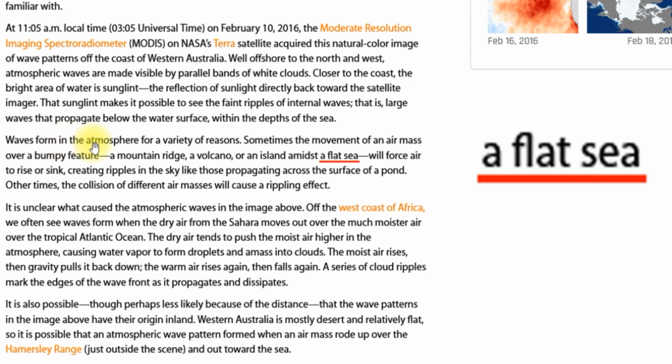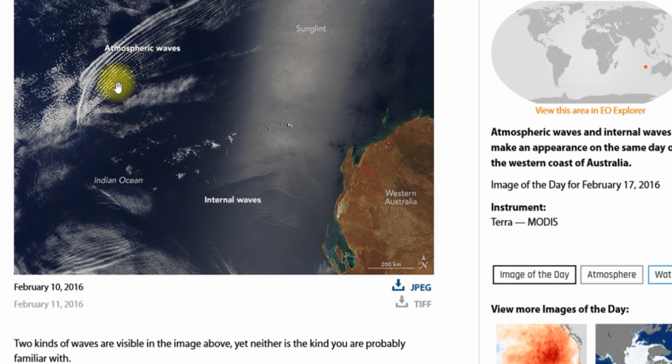Waves form in the atmosphere for a variety of reasons. Sometimes the movement of an air mass over a bumpy feature, a mountain ridge, a volcano, or an island amidst a flat sea. Interesting, NASA. A flat sea. We knew that. Water remains level. You force air to rise or sink, creating ripples in the sky like those propagating across the surface of a pond. Other times, the collision of different air masses will cause a rippling effect. So this is what they are talking about.